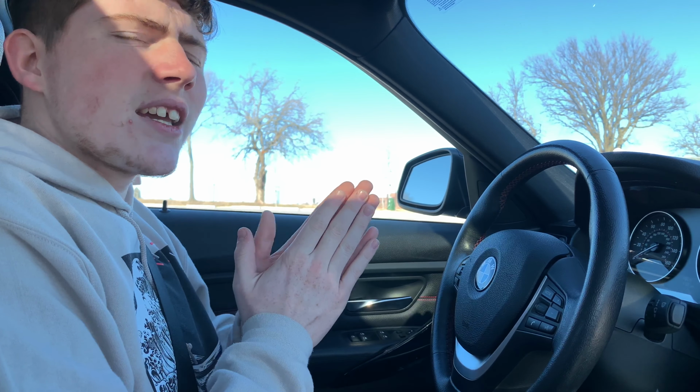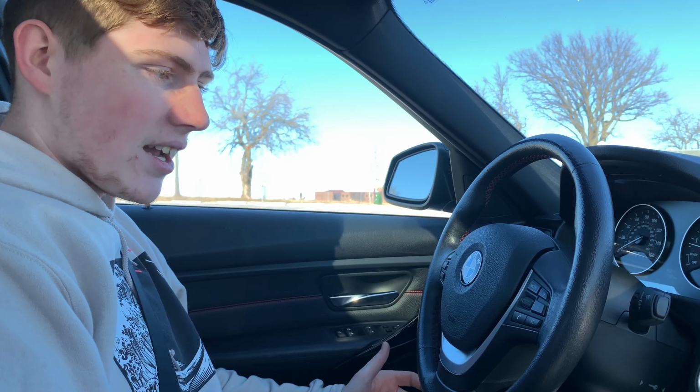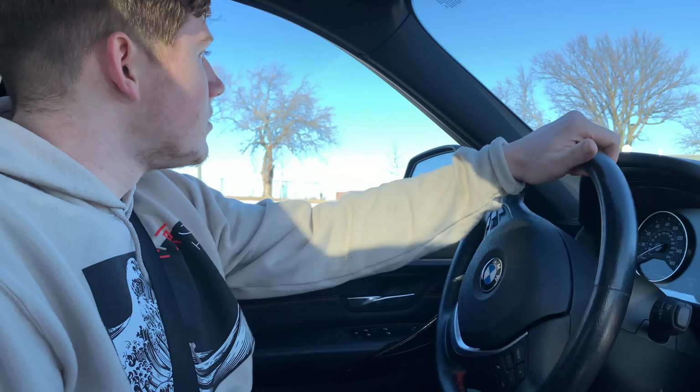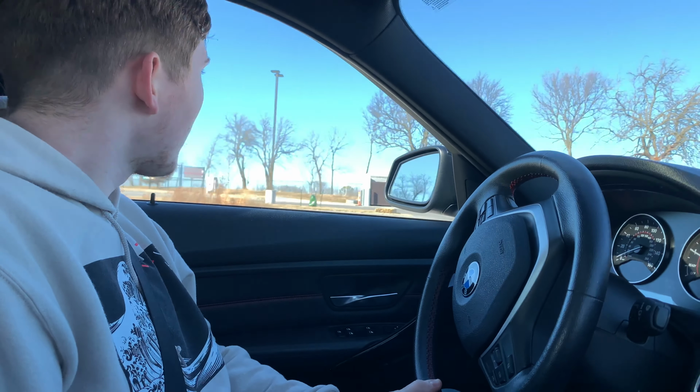So now we're just going to take a little bit of a test drive around this little track that we have here. And as we look down at the gear shift, like I said, you just press the button, pull back, and now we're in drive. And we're actually going to start this off on Eco Pro. And as you can see, it's a nice comfortable drive.